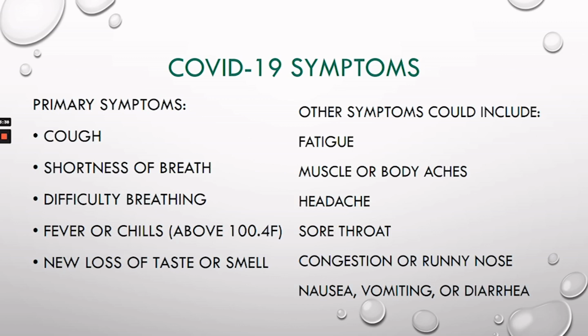You must stay home from school if you have COVID-19 symptoms, especially the primary symptoms. And always stay home if you were exposed to a person that has COVID-19. Contact your doctor or clinic for testing and treatment. Get medical care if your symptoms worsen by calling 911 or going to the hospital.